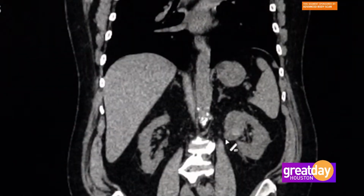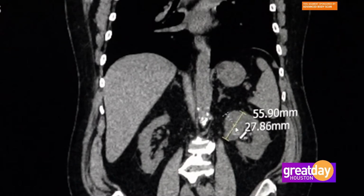So our goal with advanced body scan is to try to help people find signs of illnesses long before those illnesses have reached a point where they're in a serious condition. And then we can catch those things early and treat you early before you progress to something significant like a heart attack.